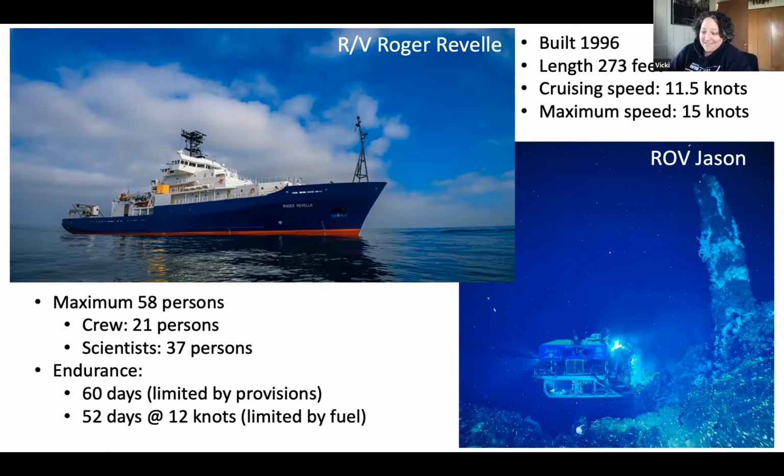When you're on a ship like this and you're at sea, for example, where the ship is now at the East Pacific Rise, you're many, many days away from land. That's the only people on board. This ship can carry up to 58 people total, so 21 crew members that make the ship work, and 37 scientists. The ship can be at sea for as long as 60 days, which is limited by provisions, largely food, and 52 days if it goes at 12 knots. So if it's traveling at a pretty good speed.